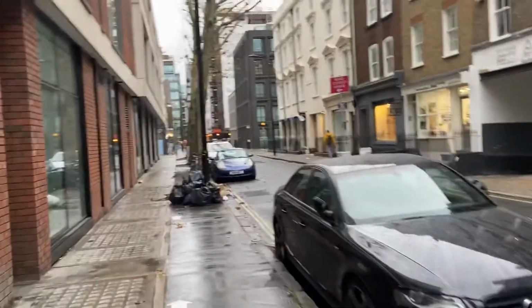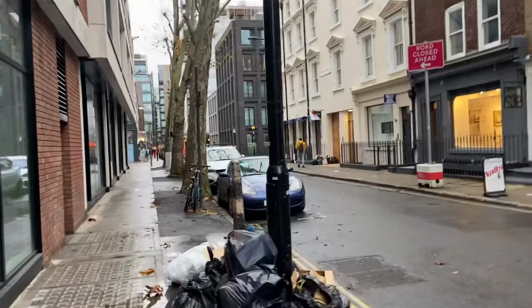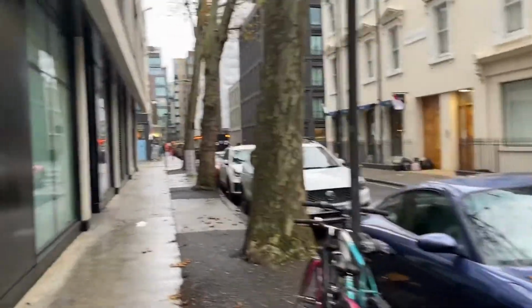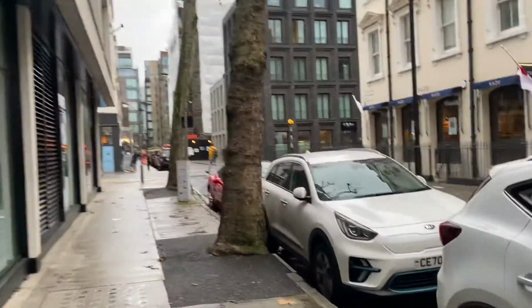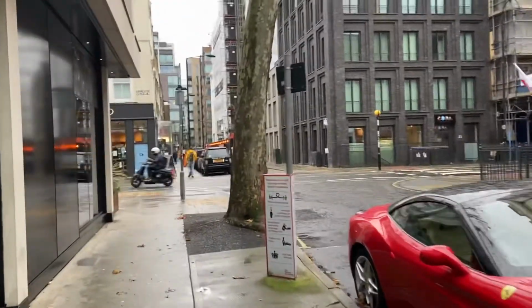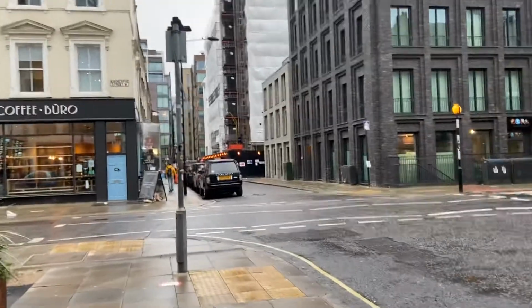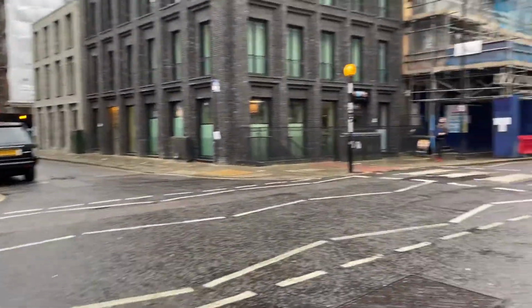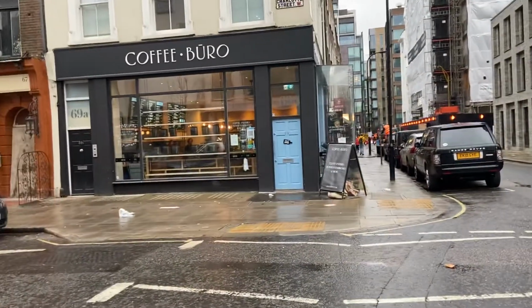Yesterday I was exploring parts of Oxford Street, Baker Street, Mayfair, etc., and there were plenty of festive lights, plenty of Christmas atmosphere, so I really enjoyed that. Didn't actually record yesterday, so I plan to go back to that area before all the lights and decorations come down, so I can show you a bit of that. So we've come out here. So this is Tottenham Street and Charlotte Street. Let's go over here.